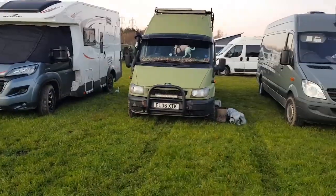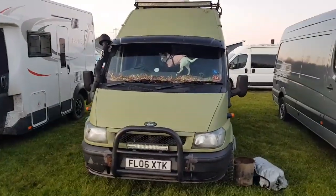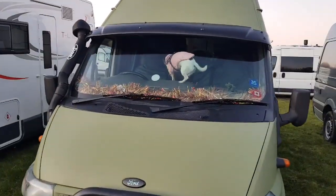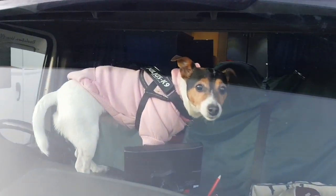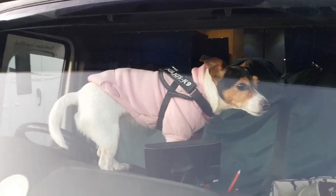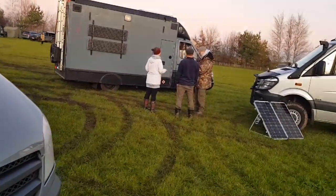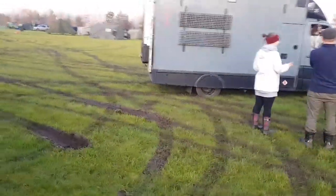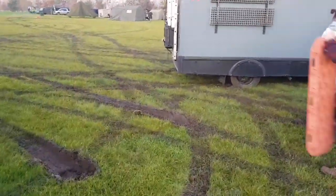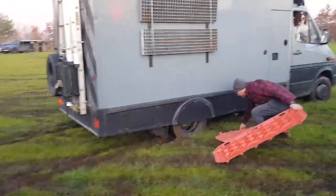He's my little beast, and my little guard dog. He's guarding. What are you doing? Oh, you're telling them. Right, Lance, if you can just put it in first gear.